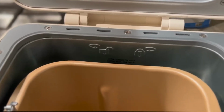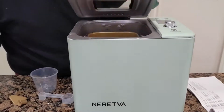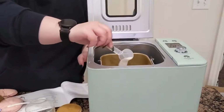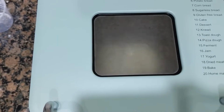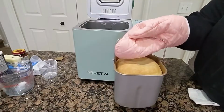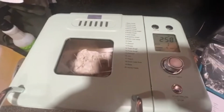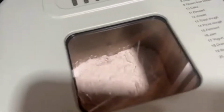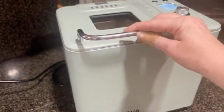It features a generous 3.3-pound loaf capacity. This bread maker is suitable for larger families or gatherings. It offers 3 different loaf sizes to accommodate varying needs, ensuring you have the perfect amount of bread every time. The Neretva bread maker features a user-friendly interface with intuitive controls, making it accessible for beginners and experienced bakers alike. Its automatic operation allows you to simply add ingredients, select your desired settings, and let the machine do the rest.